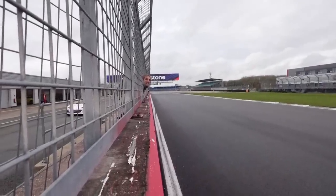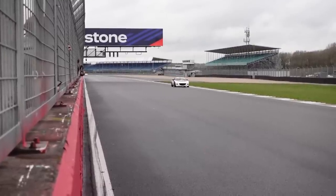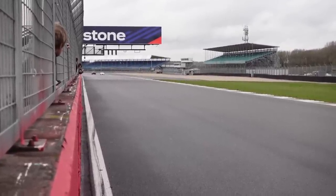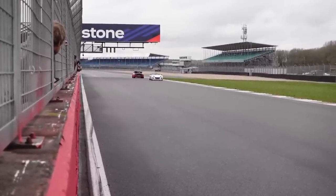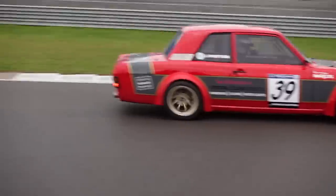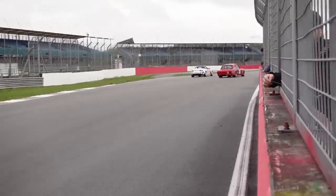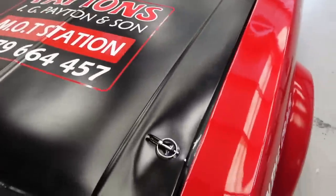Hello, Mr. Barry. It's hooked in the wings. It's pulled in and hooked in the wings.